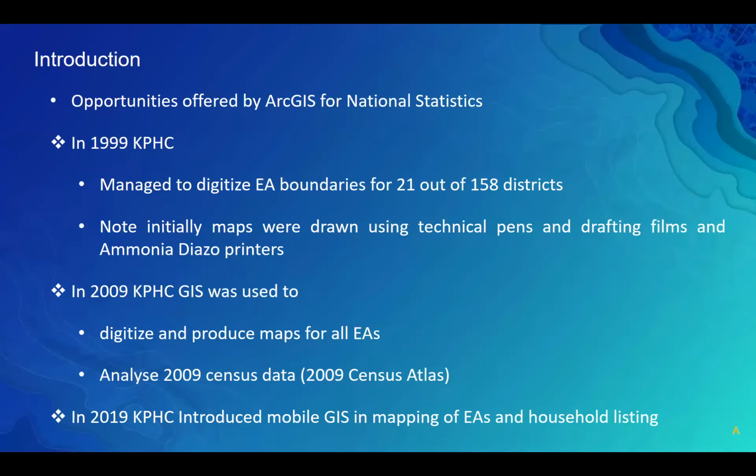Then came 2009, KPHC, we managed to digitize all the enumeration area boundaries for the entire country. And also using ArcGIS, by then we were able to do an atlas, a census atlas, whereby we were able to analyze our data in form of maps, and we came up with an atlas. And the atlas is available on our website, but it is a PDF document.